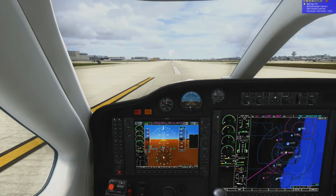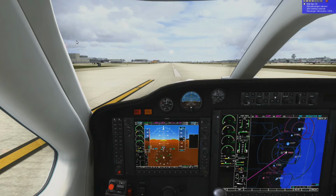Oh, see that? Why are they having us take off on 8 left, and now landing people on 27 right, or 26 right? And now he has to go around because I'm on the runway. That makes no sense. When lined up, let's check all this. Altimeter, like I said, is already set. The lights are already on. Instruments are checked.